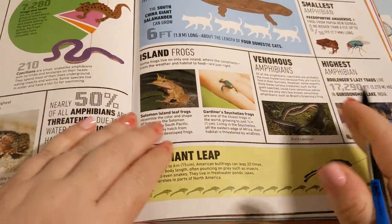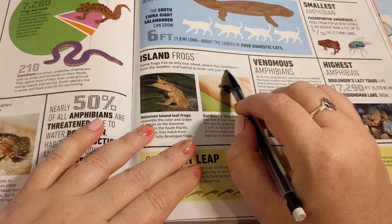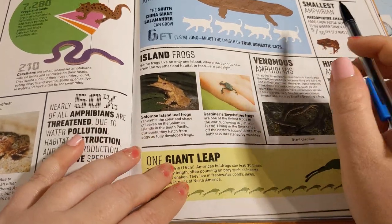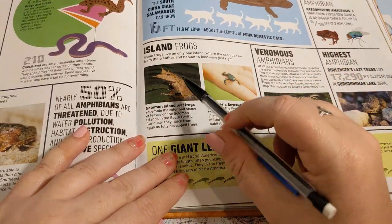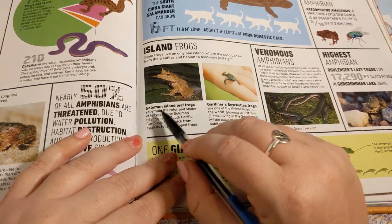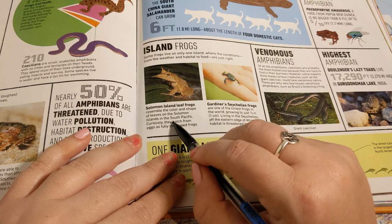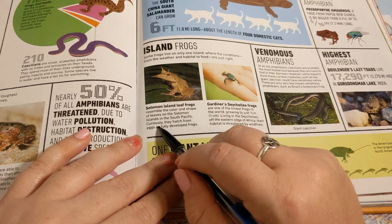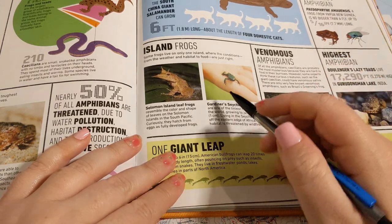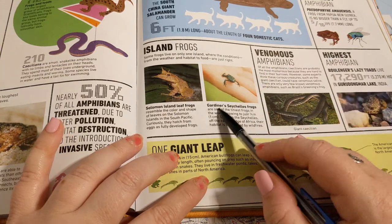Island frogs. Some frogs live on only one island, where the conditions from the weather and habitat to food are just right. Look at this, Solomon Island leaf frog. Solomon Island leaf frogs resemble the color and shape of leaves on the Solomon Islands in the South Pacific. Curiously, they hatch from eggs as fully developed frogs. And the Gardiner's Seychelles frogs, how cute.